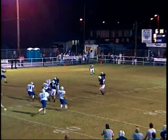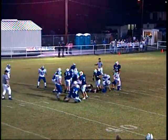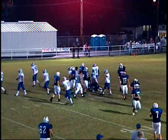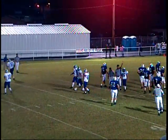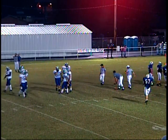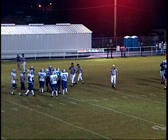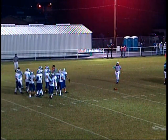Dodder fields at the 19. To the 25, looking for a hole. Gets away from one and taken down around the 34. So the Tigers will have their first play from scrimmage from their own 34 with 6:08 to go in the first quarter, and Paintsville leading 8-0.